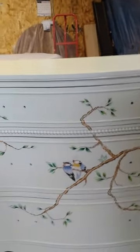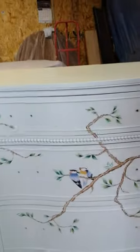All right, I'm going to spin this around here. We got the front here. We got a couple little birds down here. Yep. Leaves again. The customer wanted this little piece decorated. It was an old decorated piece of furniture she had when she was young, and she wanted it repainted and redone for her granddaughter.